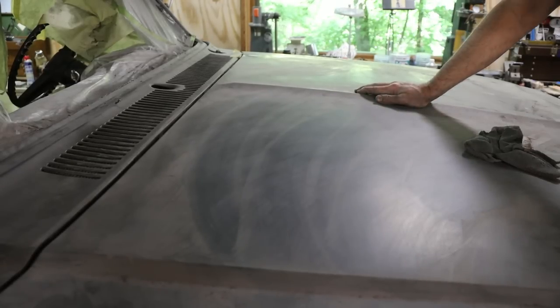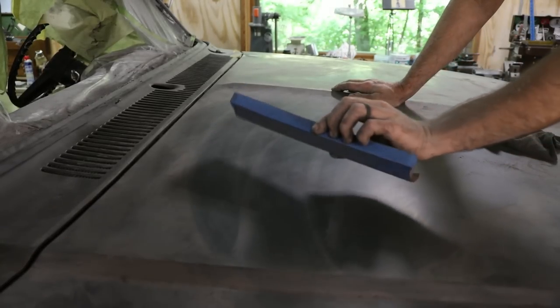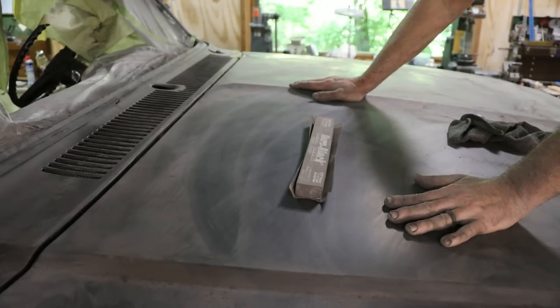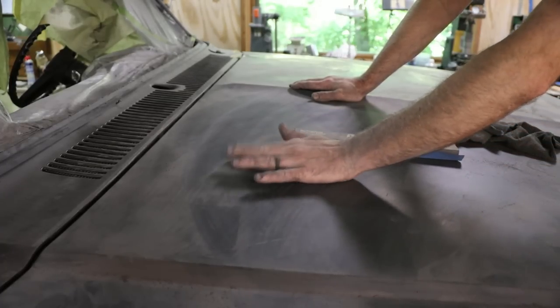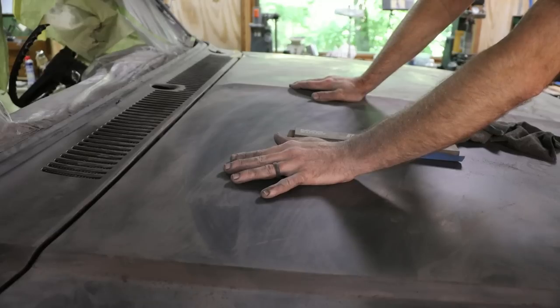Let me see if I can quickly show you what's going on with this hood. It's nothing major, right? I'm just using this as an example. This hood's pretty dang close. I've got a block with some 600, and I'm going over all the panels on this truck, making sure they're good and I didn't miss any dents. A lot of you may remember that I did the body work on this hood with it off the truck, sitting on sawhorses, and that changes things, right?